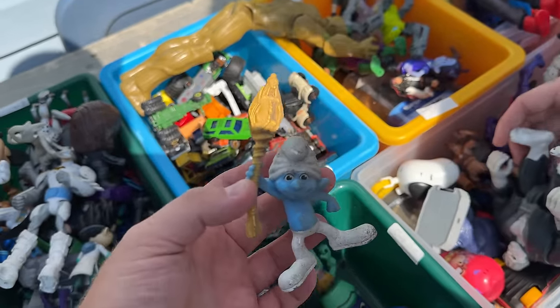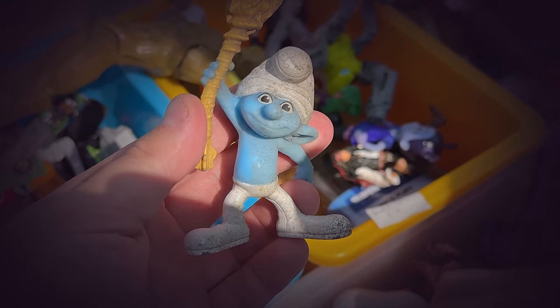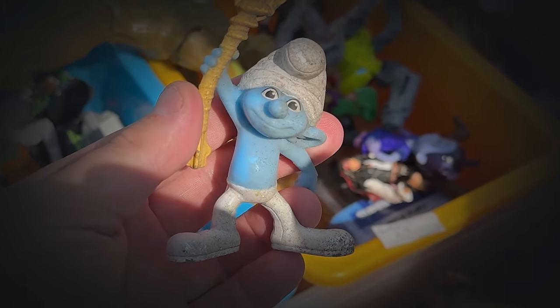The Smurf is very dirty. Oh, my hands are dirty. Oh, I'm a dirty boy. I'm a dirty boy.